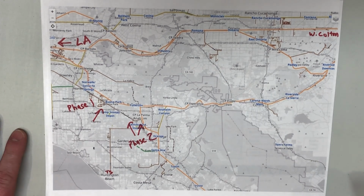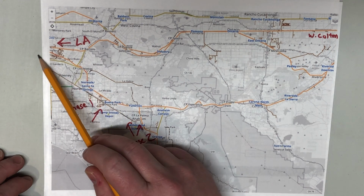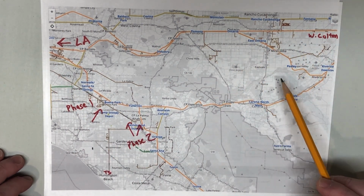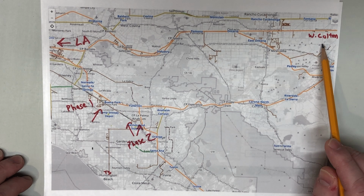All right, so for this first part, I'm just going to give you a real quick overview of the area, kind of in general, and then the area I am modeling. So this is the LA area. You got LA right over here, Inland Empire, and Inland Empire is all this. And West Colton Yard, where most of the freight originates from, for at least Orange County, is way over here.